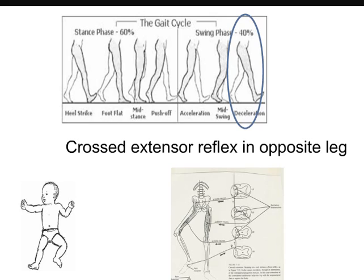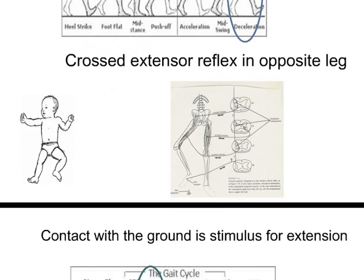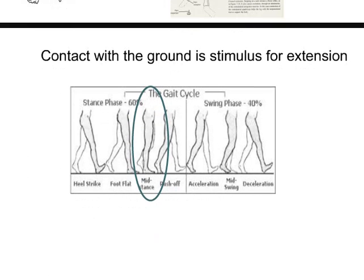It was also long known that the flexion reflex on one side, in one leg, is accompanied by an extension of the other leg. This makes sense, because if you want to withdraw, for example, the foot from this painful stimulus here, it makes sense to flex that limb, but at the same time there is a support needed, and the support can be provided by extending the other leg. So that's the crossed extensor reflex. And they thought that this crossed extensor reflex was causing the E1 phase.